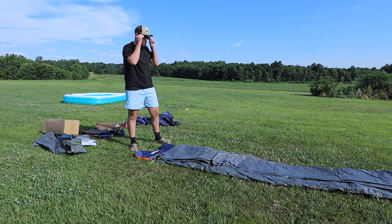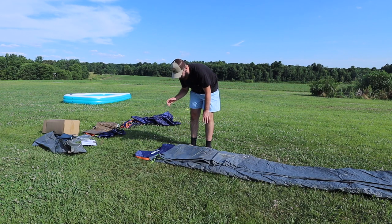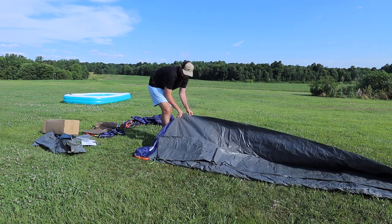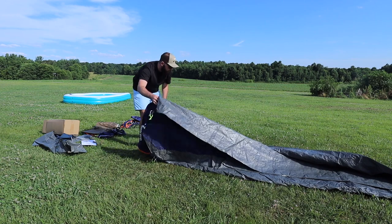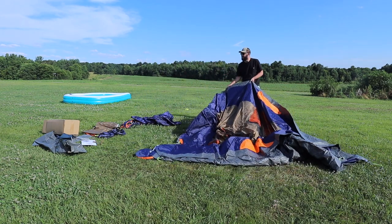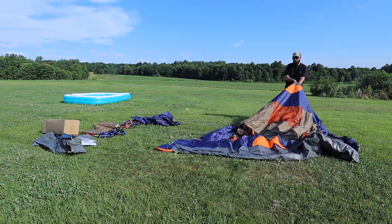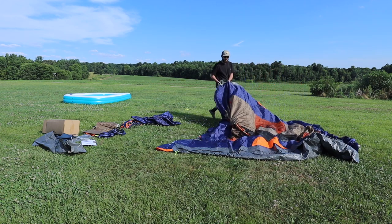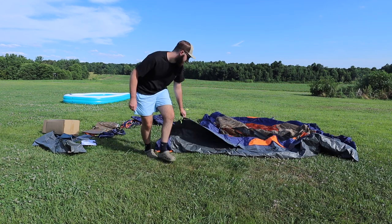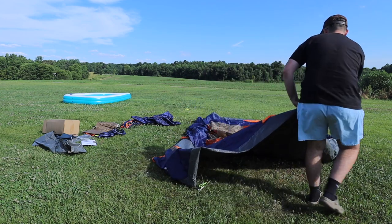I'm also gonna try to remember how all this went in and was together, so that way I can try to put it back as similar as it came. This thing is huge. Bruh, this thing is massive. This low-key might be the biggest tent I've ever seen.